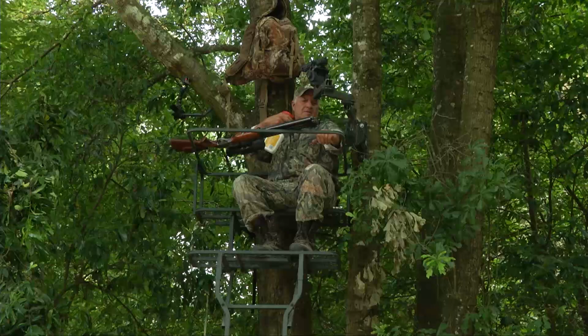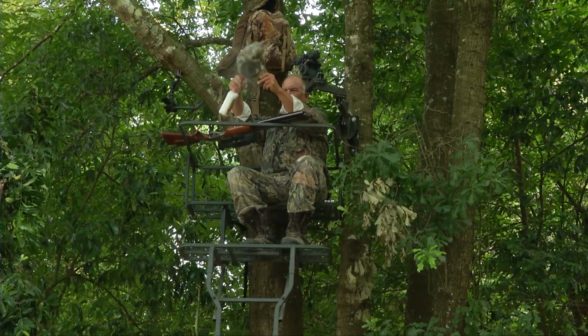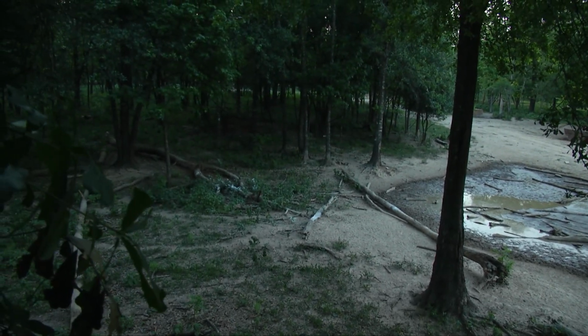The wind again is giving me fits, and I've got to knock my scent down with the scent killer. And as I wait for darkness, it's quiet in the woods, and all of a sudden, night sounds start, and I love night sounds, and it's fixing to happen.